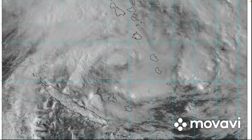Here's the visible imagery. This is from around 5 hours ago now, but you can see it was still looking amazing with the cloud tops, to be honest. So you can see New Caledonia down there, and the Vanuatu island chain just smothered in cloud, which means heavy rainfall, most likely flash flooding on Vanuatu. And floods as well, and must be pretty high waves approaching the coastlines, as this storm is intensifying in the gap between New Caledonia and Vanuatu.